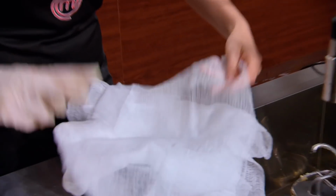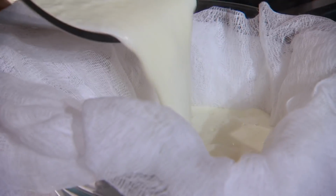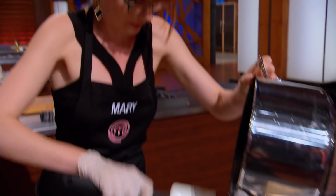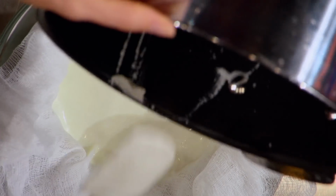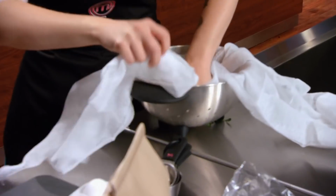Mary's got the right idea. She has a triple layer of cheesecloth, which is going to trap all of the cheese curds inside of the cheesecloth. That's smart. Good thinking. Mmm, chunky. My ricotta is hanging.